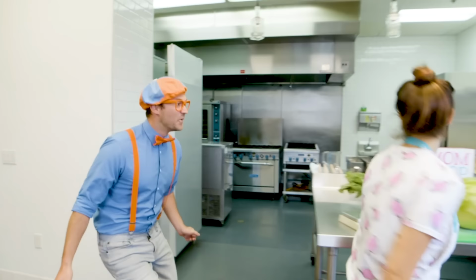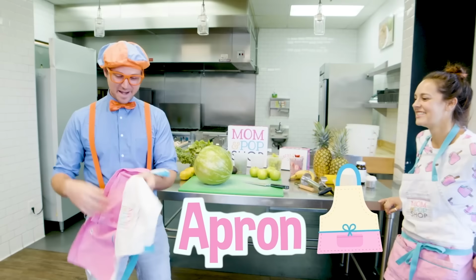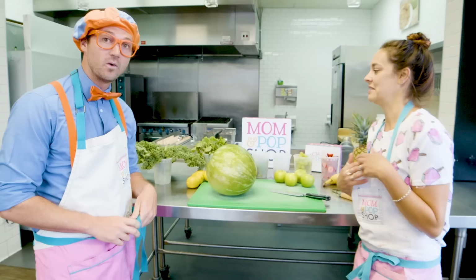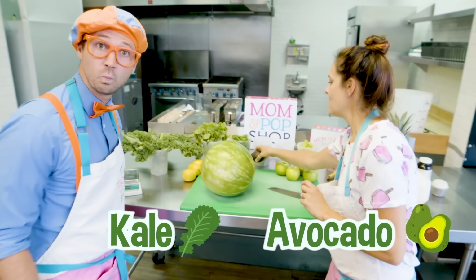Welcome to my kitchen. Wow, look at this place. It's so cool! Thanks. Now, first thing, you need to gear up. Oh, check it out! This is an apron. Okay, well, what do we have here? So these are all the ingredients we use to make our popsicles. Ooh, it looks like a bunch of fruit and vegetables. Yep, you got it. We actually use a lot of superfoods in our popsicles. So you'll see kale and avocado and spinach and chia seeds.